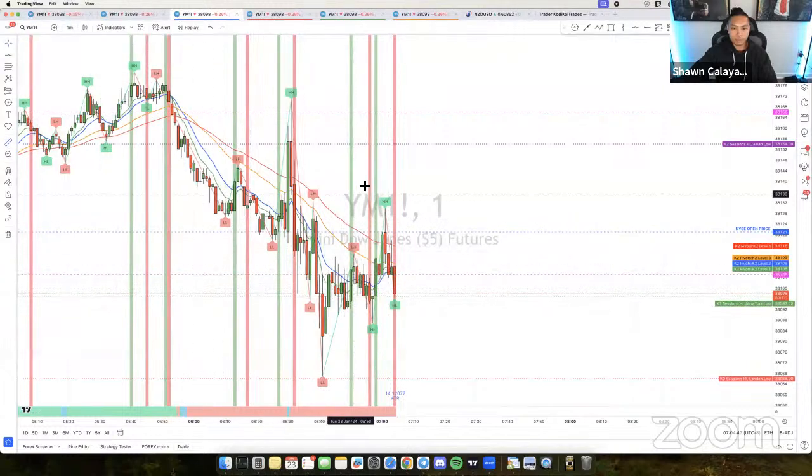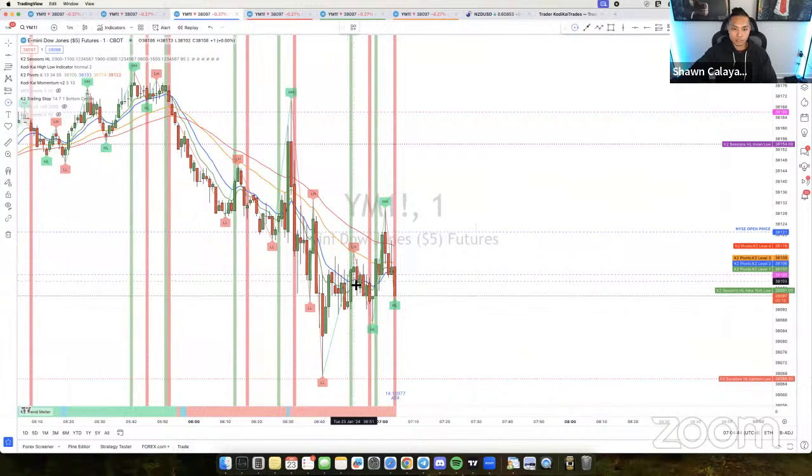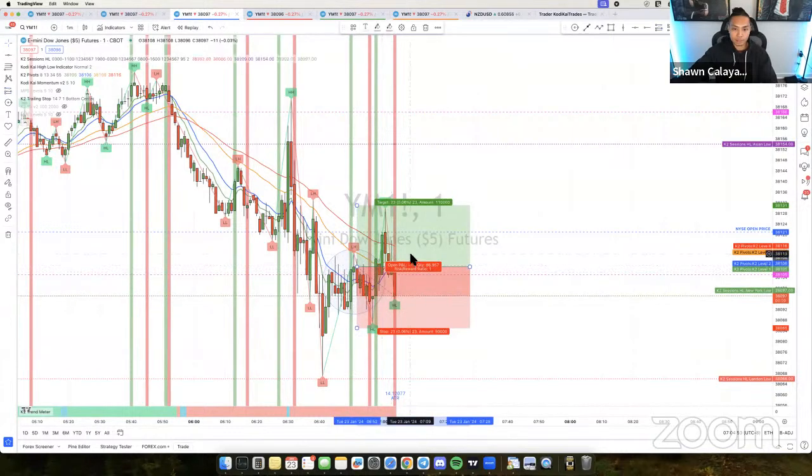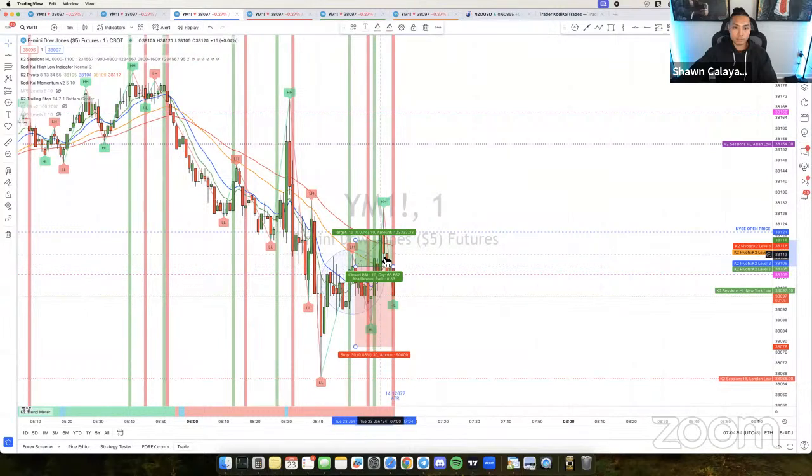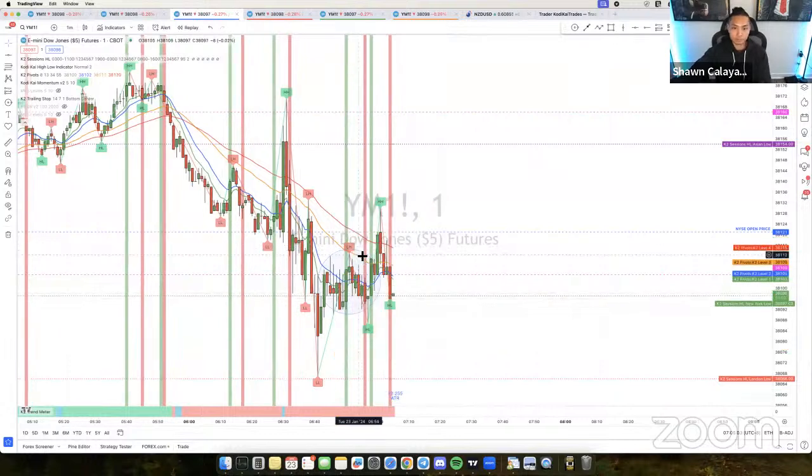There was actually a breakout V3 continuation that happened right here as well, in the opposite direction of the trend. It was a buy signal with the green candle. Entry would have happened right here. And as you can see, it hit full TP. So I don't know if anybody caught that. I wouldn't go against the trend like that. Also, was that news? But it was a breakout V3 continuation.